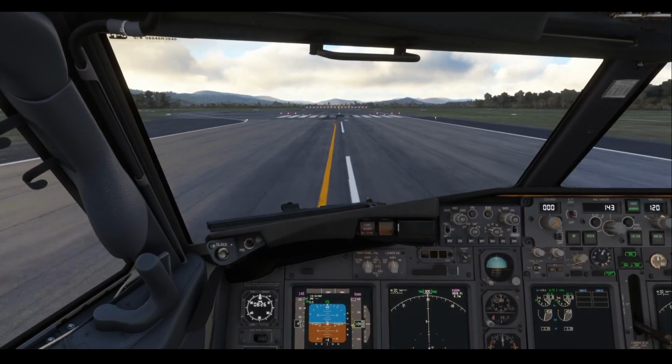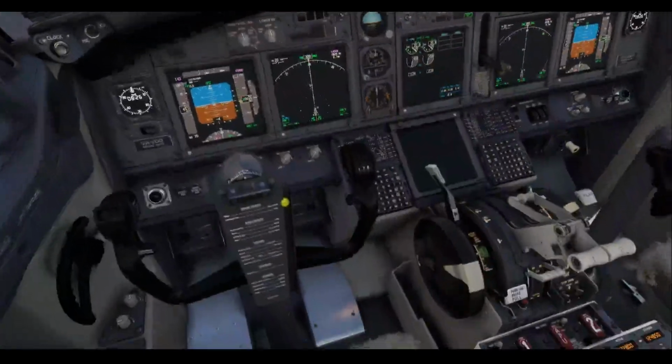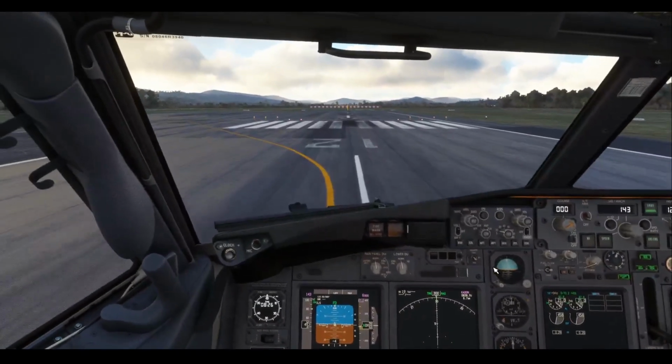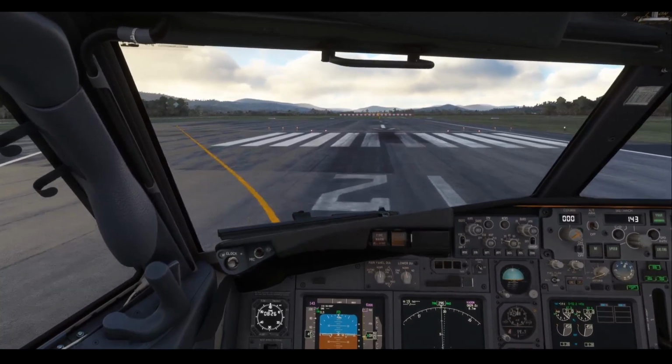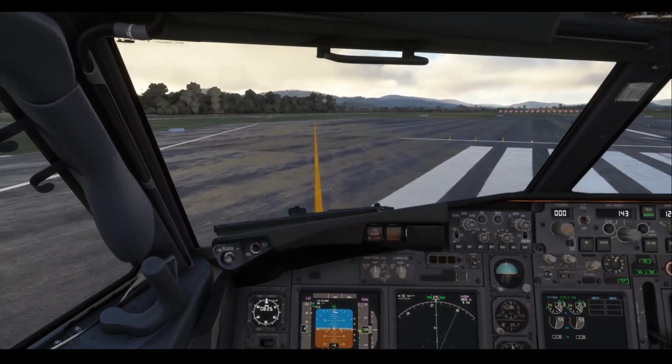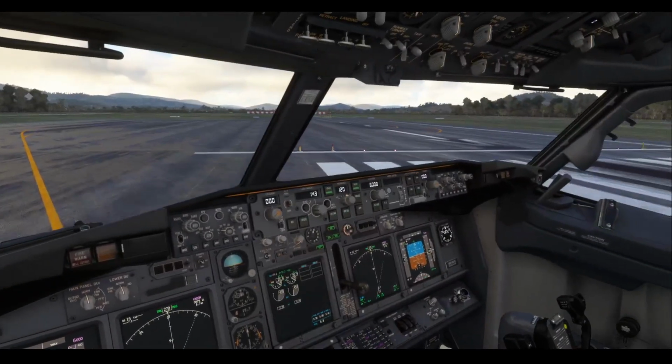Jet X 500, for sequencing, descend now to flight level 130, maintain 250 knots or less on descent. Descending now to flight level 130 and will maintain 250 or below, Jet X 500.